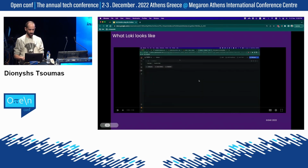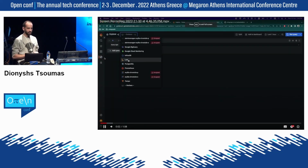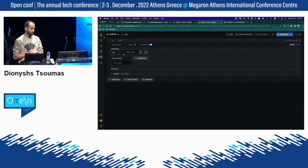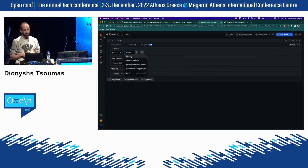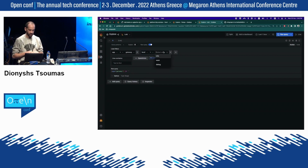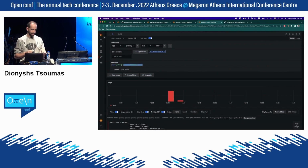Quick video of how Loki looks. So it's similar. We have Grafana, and from the data source, we want to have a look and find the logs of an application. Our application is called Gateway, and we don't care about any kind of logs, we only care about errors. Now we use the builder, but we can very easily also write the query itself. So our application has a couple of errors here, which is fine.